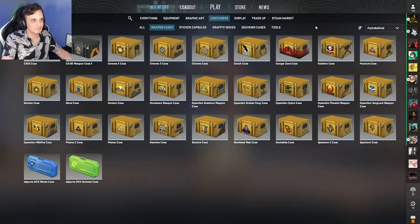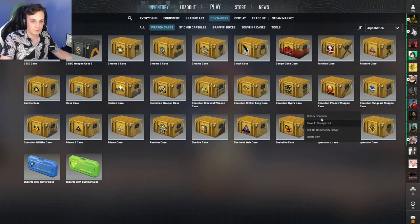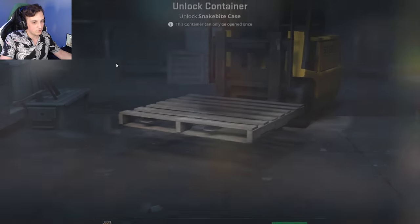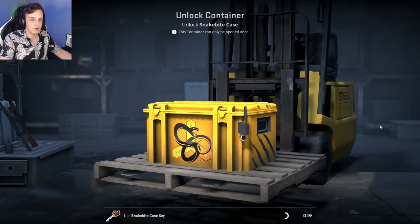Oof. And now we go from a super expensive case to a really cheap one. The next one in the list is Snakebite, currently around 20p. And I think that this one is very underrated. I think this one is actually gonna go up in price very soon. Or, well, over the next couple of years, really. That's what I mean when I say soon when it comes to cases. Got the AK-47 Slate, one of my favorite sticker craft skins.